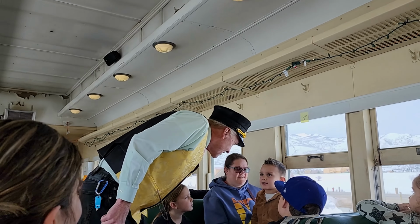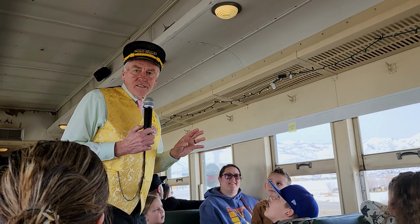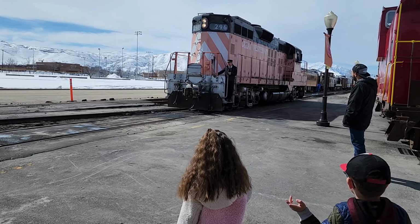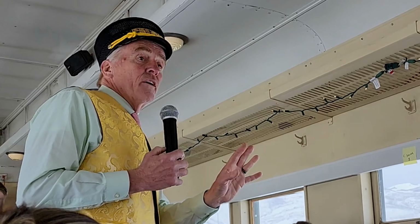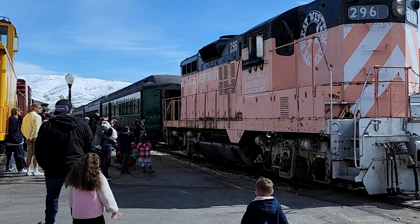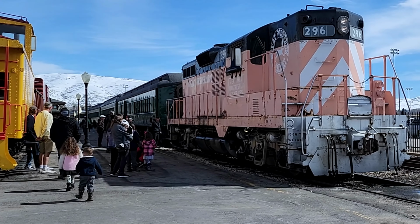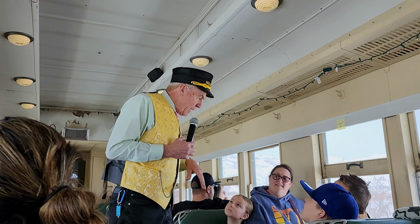What's your name? Jackson asked, how much does the train weigh? All right, Jackson, we gotta do some math. You guys help Jackson out. We're gonna figure out how much the train weighs. We have two locomotives on the train today, one on each end. They weigh 200,000 pounds each. So 200 plus 200 is, we're at 400,000 so far. Then we have five train cars that weigh 150,000 apiece, let's say. So we got 750,000 pounds of train cars and 400,000 pounds of locomotives.